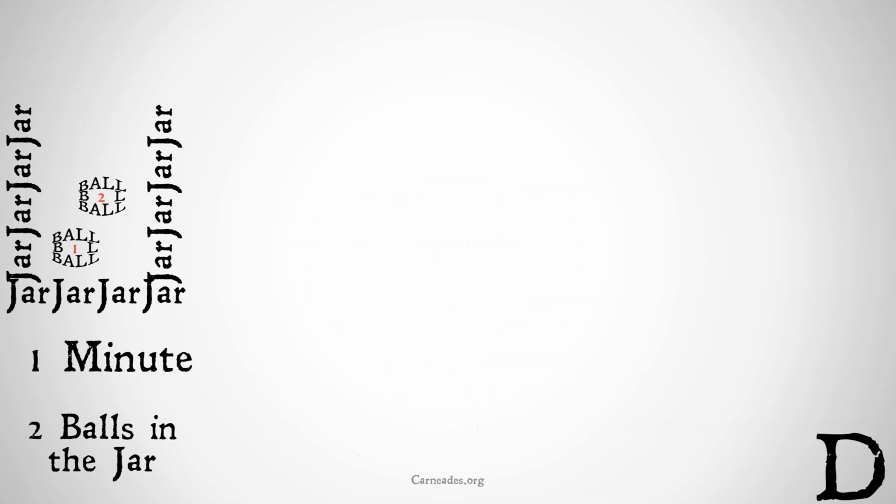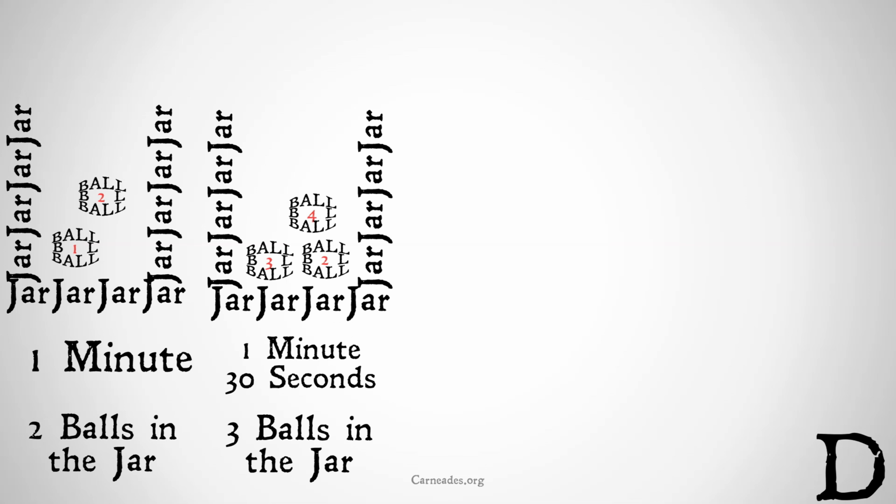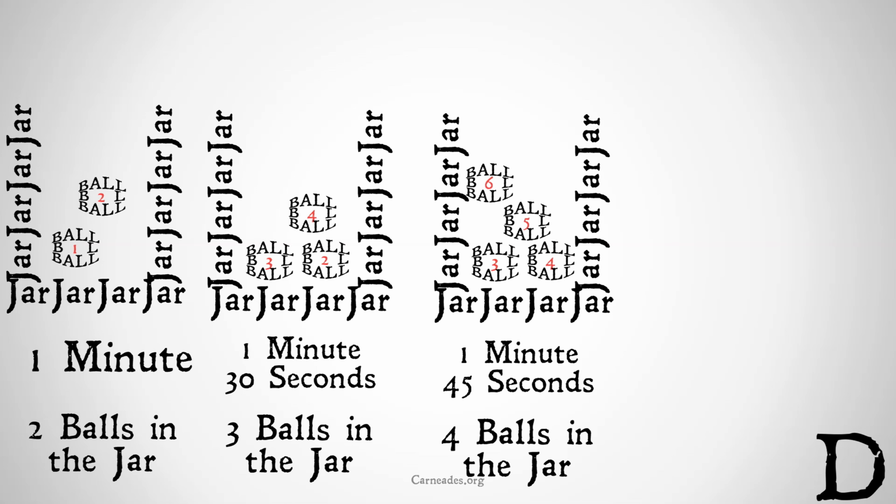So, just to be clear, after 1 minute, we have 2 balls in the jar. We just added in balls 1 and 2. After 1 minute and 30 seconds, there are 3 balls in the jar. We took out ball 1 and we added in balls 3 and 4. At a minute 45 seconds, remembering we're acting after shorter and shorter periods of time, there are 4 balls in the jar.